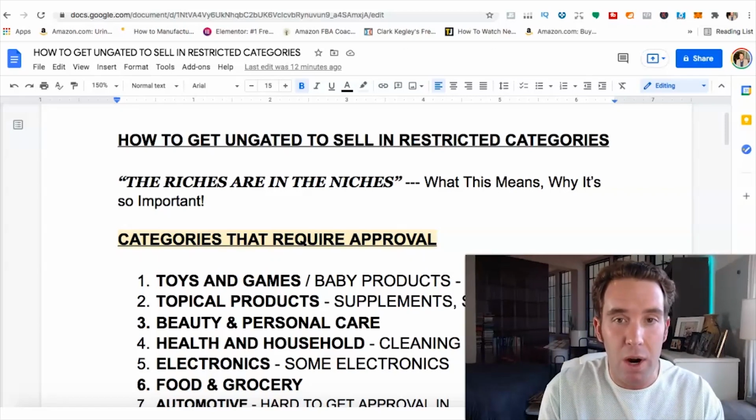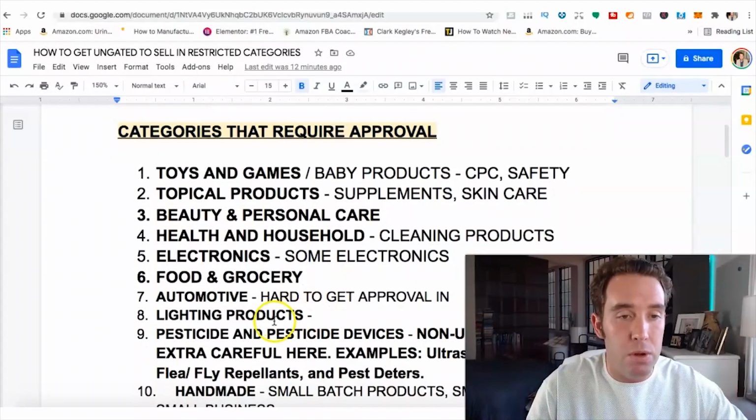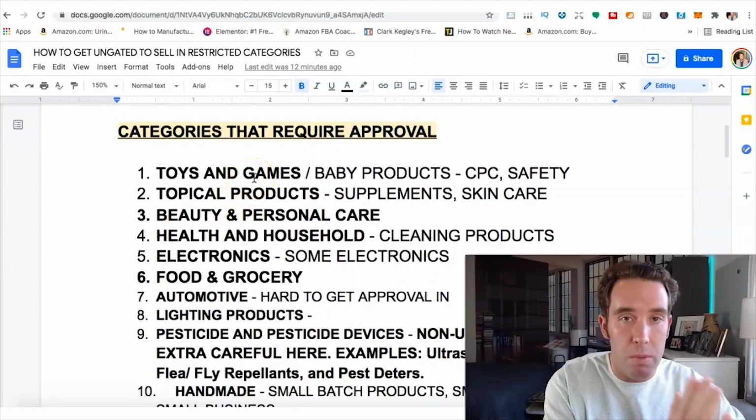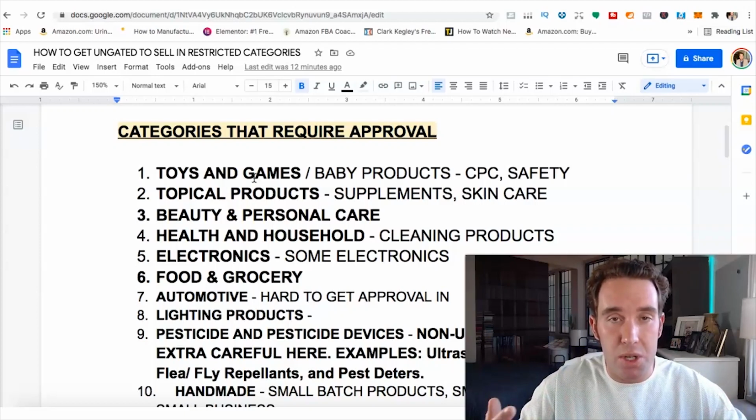So the categories that require approval, just a quick overview, guys, are toys and games, some products in there. Toys and games is also off limits for Q4 for new sellers, October 1 through January 1. No new sellers can list new products in toys and games.